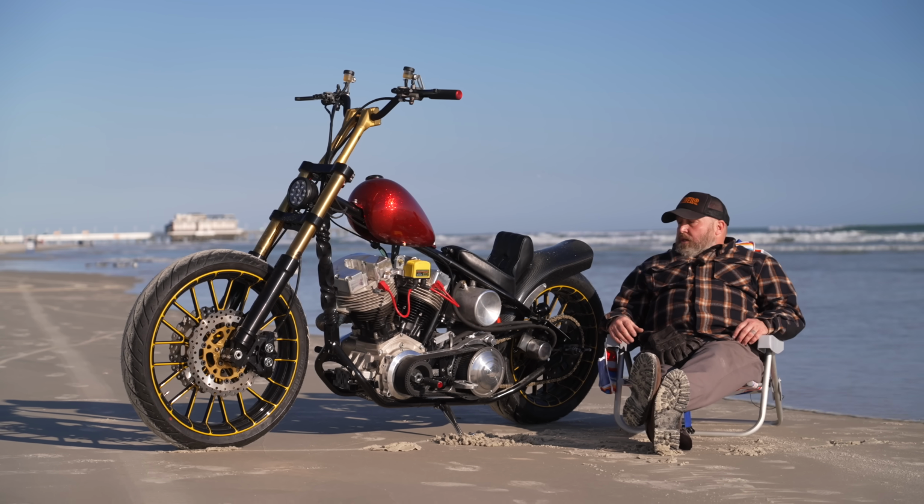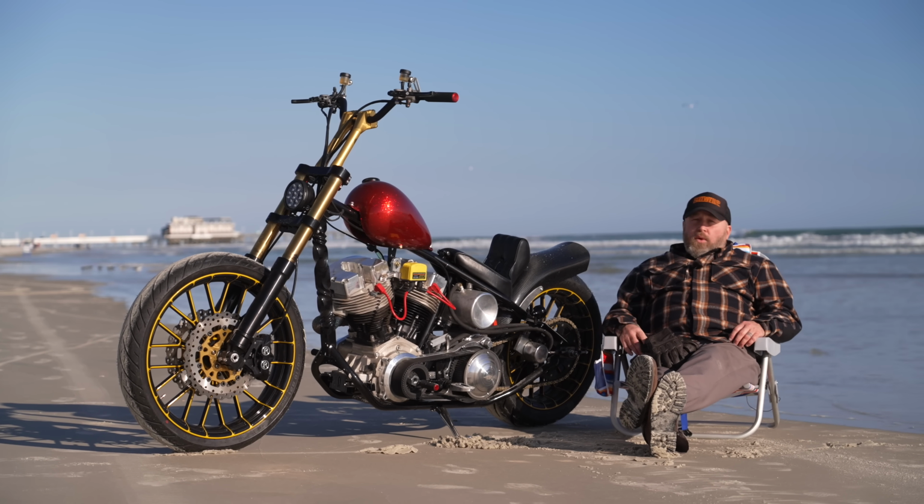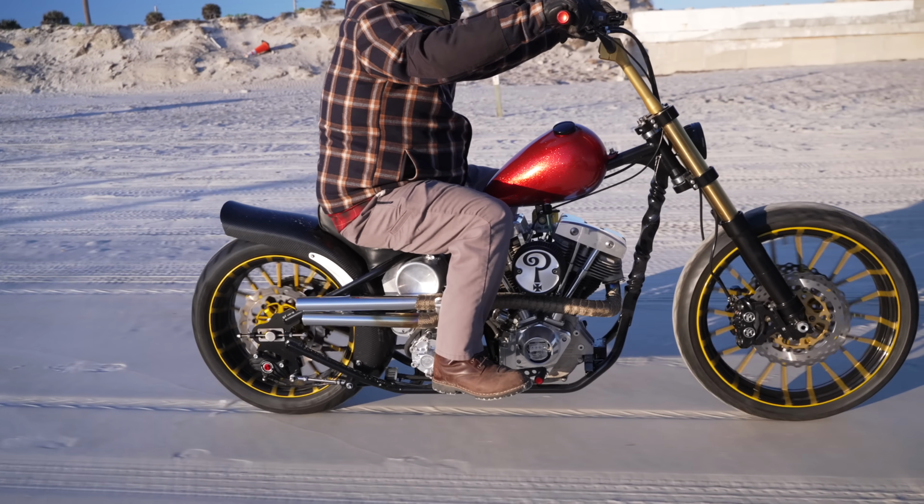I wanted to use some hot rod looking wheels, these Y-spoke wheels from Ness, and they're bagger wheels that I switched some hubs out on.